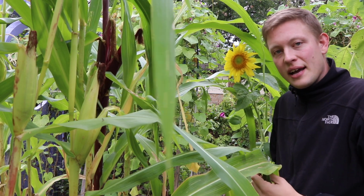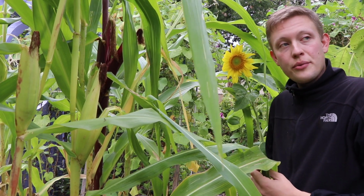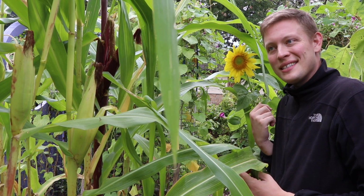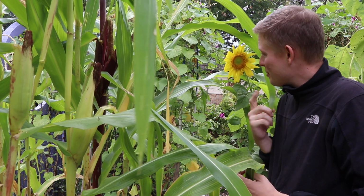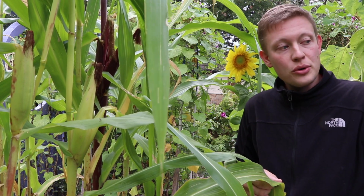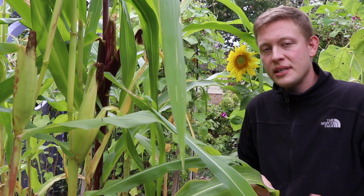I ended up having 5 Mammoth Sunflowers. They reached about 9 feet tall, except for this one, who's only about 6 feet. Very lovely, charming. It's the last one. I saved seeds with one of them, otherwise the squirrels got to them before I did, which is okay.